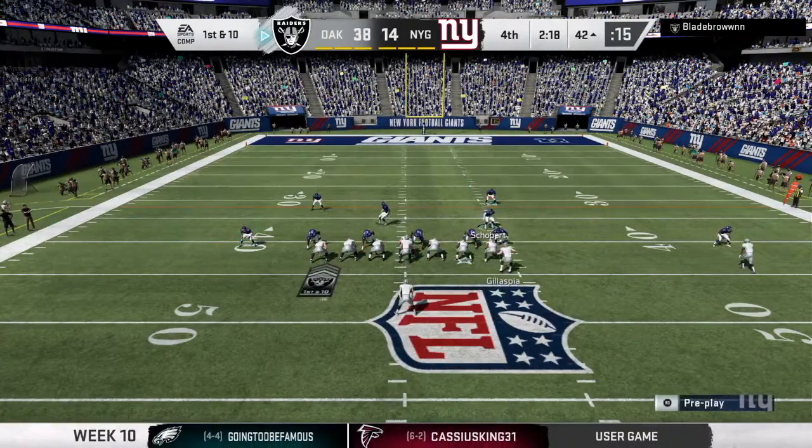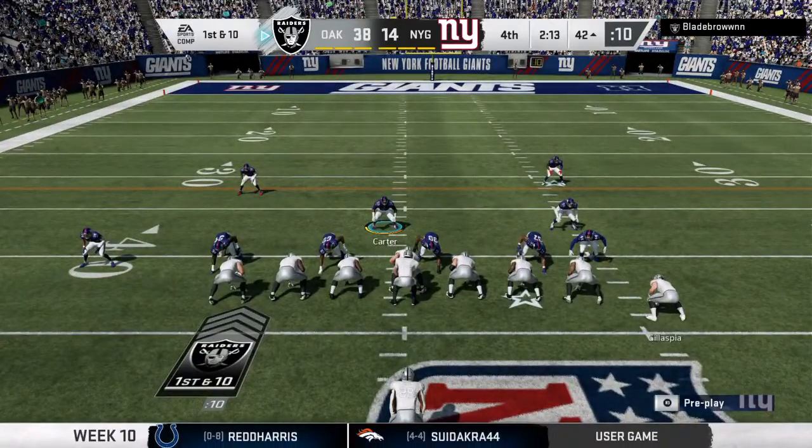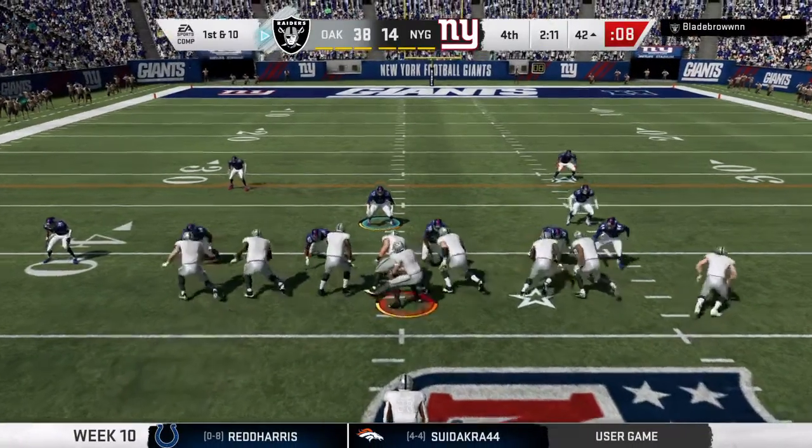Over. Roy. 55, my guy, 55. Rip left. 49, check 49.